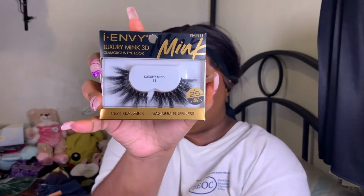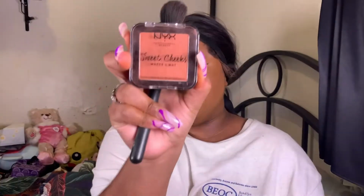For eyelashes, I'm using these I Envy by Kiss lashes, and it's their mink lashes in the number 11. And for blush, y'all know I love this blush. This is the NYX Cosmetics Sweet Cheeks blush in the shade Summer Breeze.